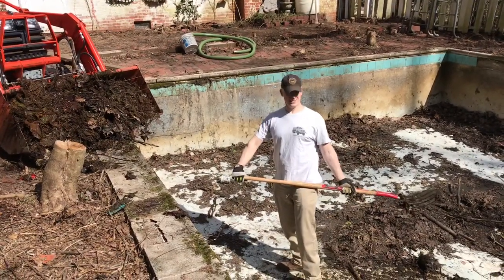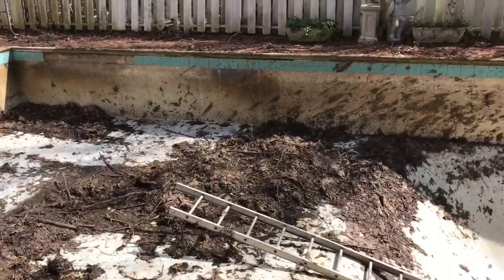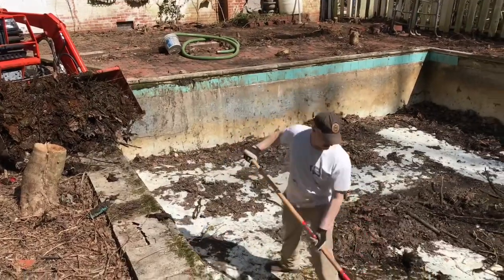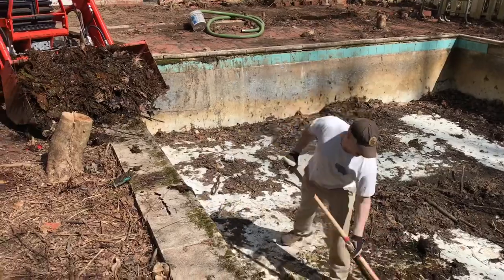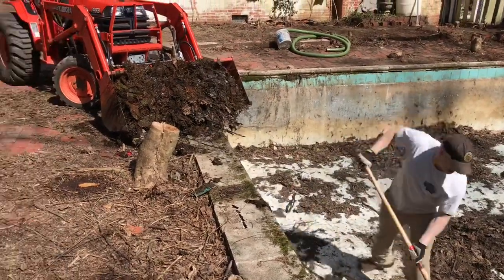pool. I do, don't I? Yeah, this is rich stuff. I'm not sure I want to grow any vegetables with that stuff. This makes stuff grow on you. Probably paint off my cup. Sorry. We'll wash it.